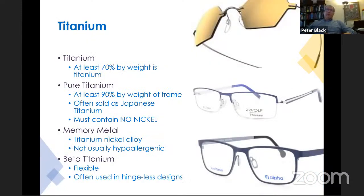So thinking about titanium, it's really good to have a look at the international standards on titanium. If somebody is using that word on a frame, then they need to make sure it complies with the standards. What the standards say is that if you use the word titanium, then at least 70% by weight must be titanium. If you use the phrase pure titanium, then at least 90% by weight of the frame must be pure titanium. And this is often sold as Japanese titanium and is of the finest quality. To use that phrase pure titanium, it must contain no nickel. I have to say that in my time in practice, I have seen a frame labeled pure titanium that had nickel screws.